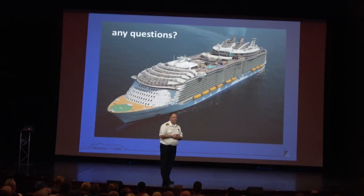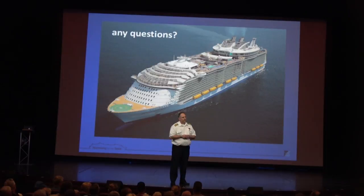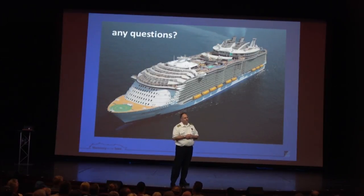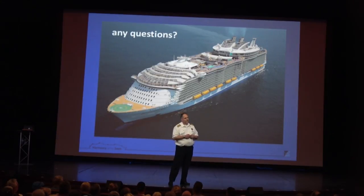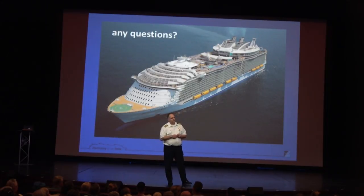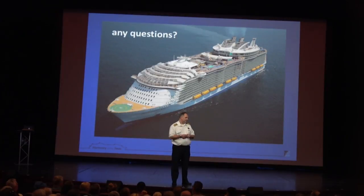Captain, having had the privilege of traveling both on Oasis, Allure, and now Harmony, I have been extremely impressed, as I'm sure we all are, with the fact that all three ships were virtually filled with people. My question is, are you able to fill all of the ships in Royal Caribbean to the max, as it were? And are there ships that have been built that have been either sold or sent out to pasture, if you will, with Royal Caribbean?